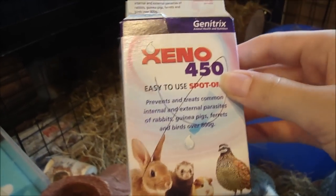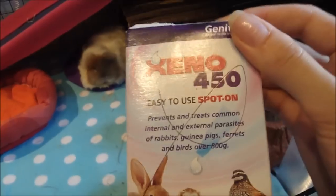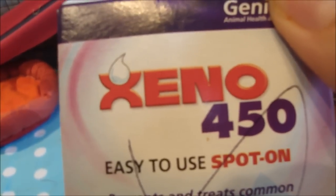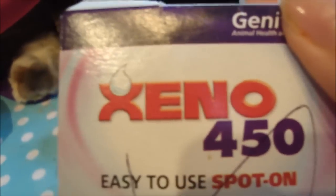So there it is again, and it specifically mentions mange in guinea pigs on the side, and all the forums I've read about on the internet, they all say as well that there's not been anyone who's had a bad experience with this medication. So that's Xeno 450, and that's not to be confused with another one which is called Xenex, and that contains permethrin, which has been known to have some bad side effects.